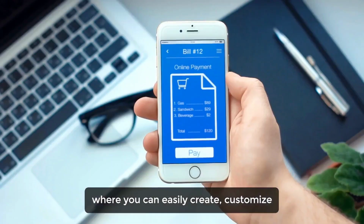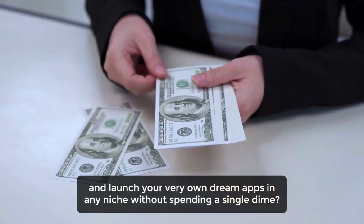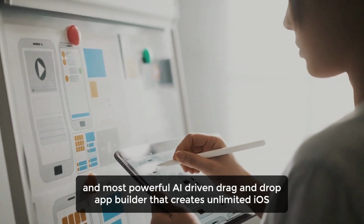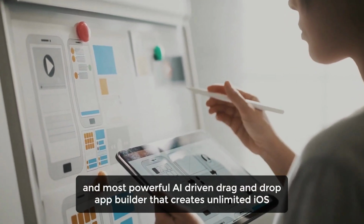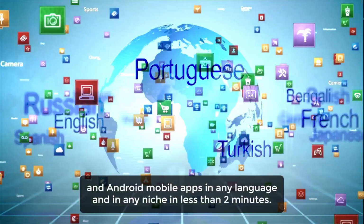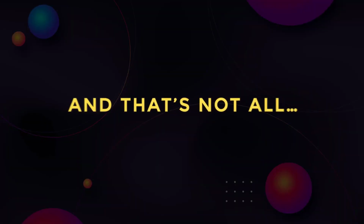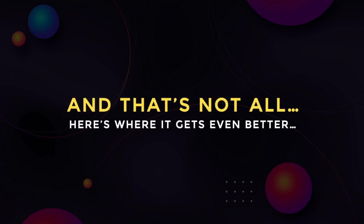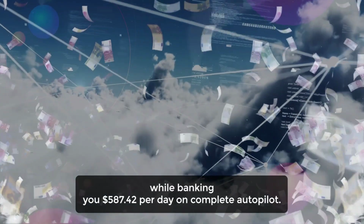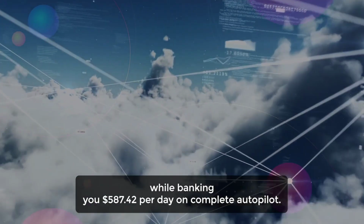Where you can easily create, customize, and launch your very own dream apps in any niche without spending a single dime. Introducing AI AppMaker, the world's first and most powerful AI-driven drag-and-drop app builder that creates unlimited iOS and Android mobile apps in any language and in any niche in less than 2 minutes. And that's not all. Here's where it gets even better. It automatically uploads them to the Google Play Store and Apple Store while banking you $587.42 per day on complete autopilot.